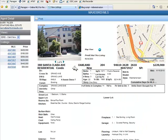Next up, we have a bank-owned property, 388 Santa Clara, Unit 204, 1 bedroom, 1.5 baths, 1,071 square feet for $229,900. That's $214 a square foot. Again, it's bank-owned. Santa Clara Avenue is a very busy street. But you're also very close to Grand Avenue here. You're close to the freeway on-ramp. It's very handy. This is a 14-unit condo complex.